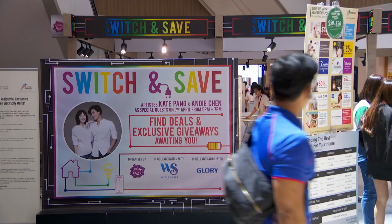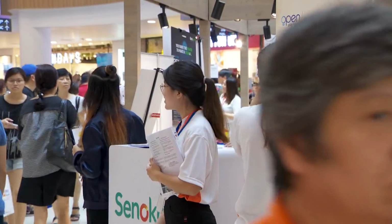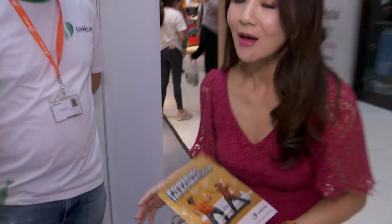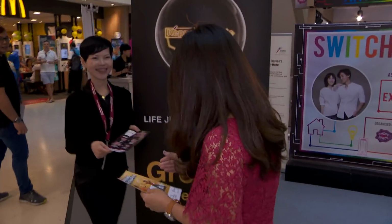Since April last year, we can buy power from a variety of electricity retailers, 13 to be exact. I am at an open electricity market roadshow at White Sands Mall, and the retailers are going all out to woo customers.